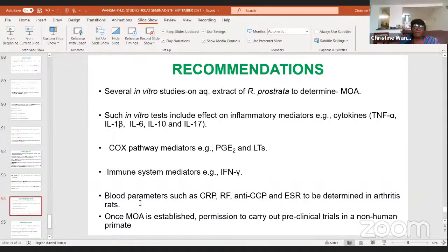These are some of the factors that are normally done in the lab for patients who are suspected to have rheumatoid arthritis. So if this can also be done in rats, it can also give us an idea of how this Ruellia prostrata is affecting these other processes. Then once the mechanism of action is established, permission to carry out preclinical trials in a non-human primate may be sought from KEMRI, JPOT, where we need ethical clearance.